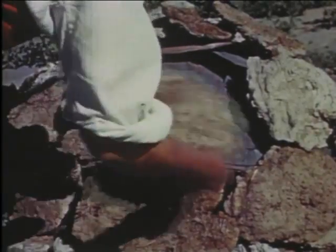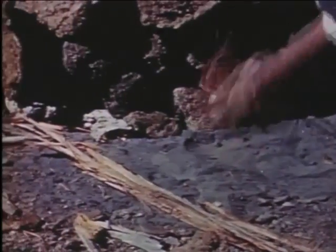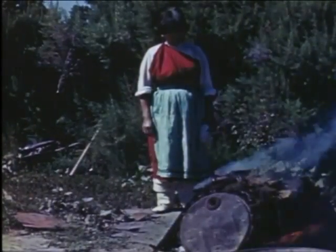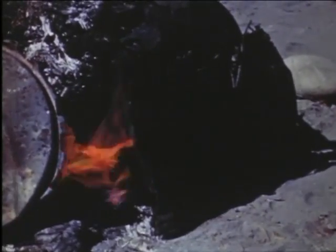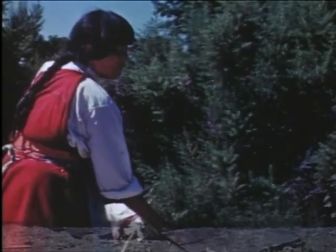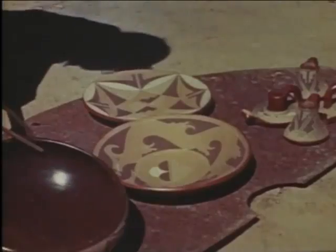Cow dung is used for fuel. This enables the skilled potter to control the color of the finished pieces. Cedar bark will help get the fire started. An intense heat is created in these fires, often reaching 1200 to 1500 degrees Fahrenheit. This red ware is darker than that which is generally seen.